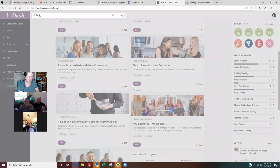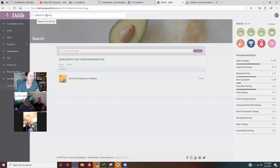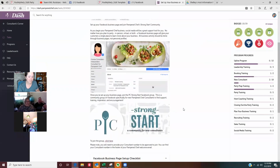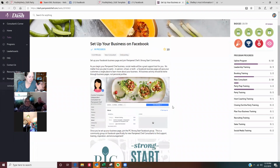That's one of the things I wanted to just show you. If you were trying to help somebody get themselves started, all you do is type it in here, and it goes, ta-da, here's how to set up your Facebook business page. And it's 4 steps. 1, 2, 3, 4 steps. And it gives you examples and whatnot.